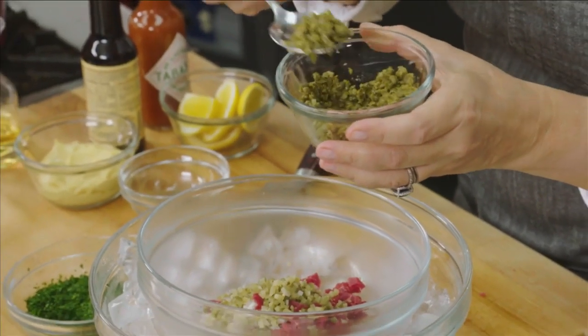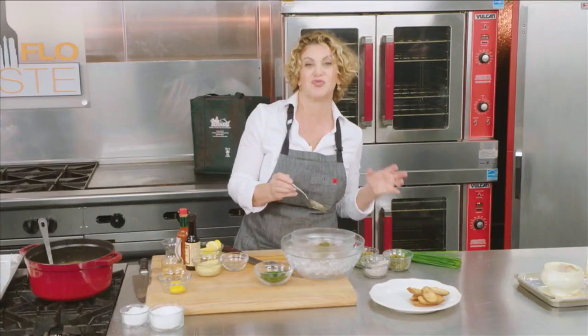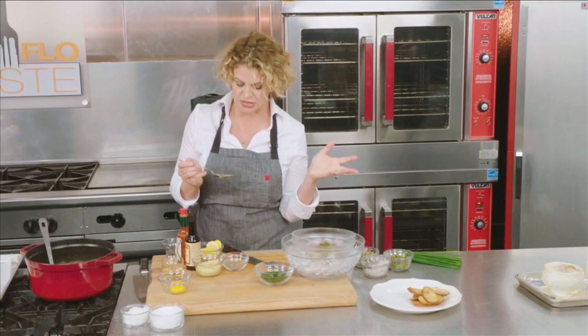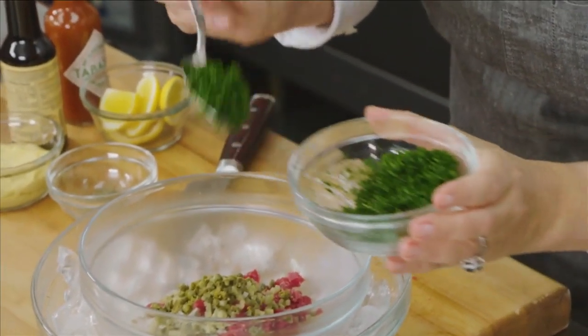Now there's capers in salt and capers in brine. Be very careful with capers and salt because they're really salty. And capers are already pretty salty. All right, I have some very finely chopped Italian parsley.